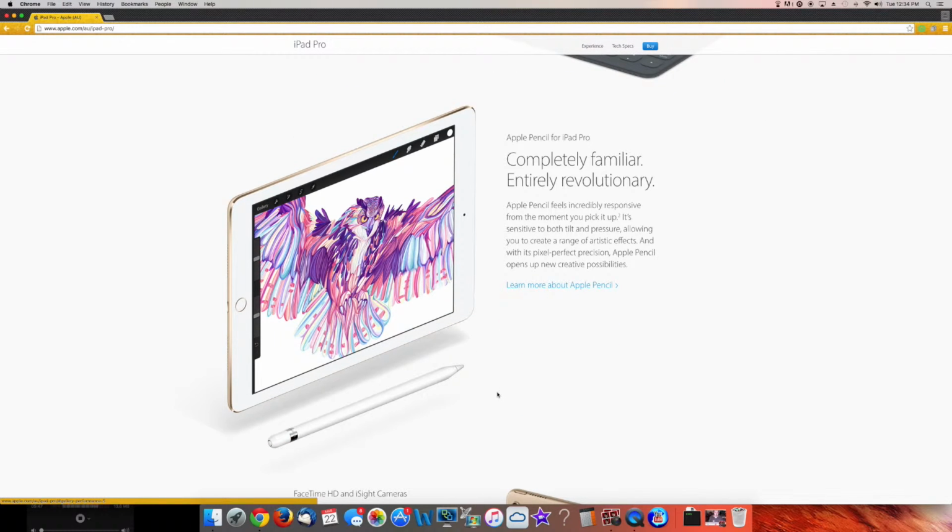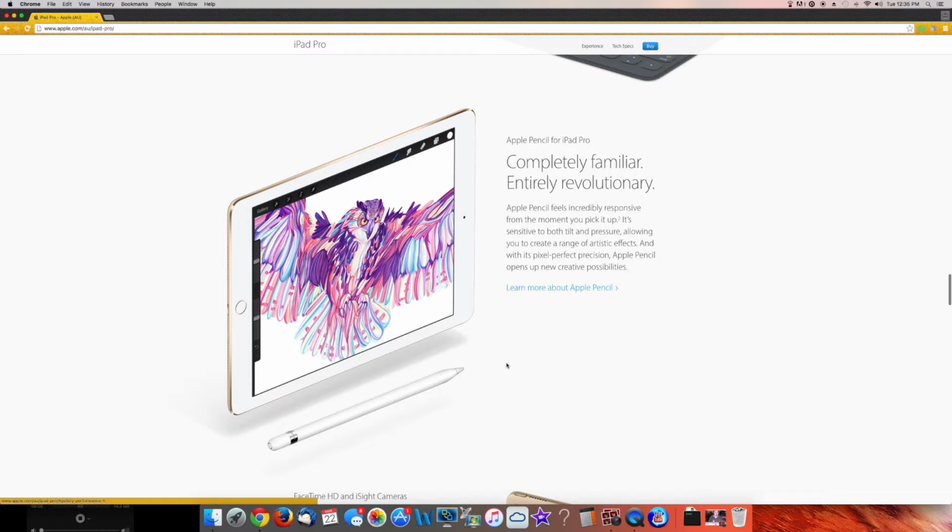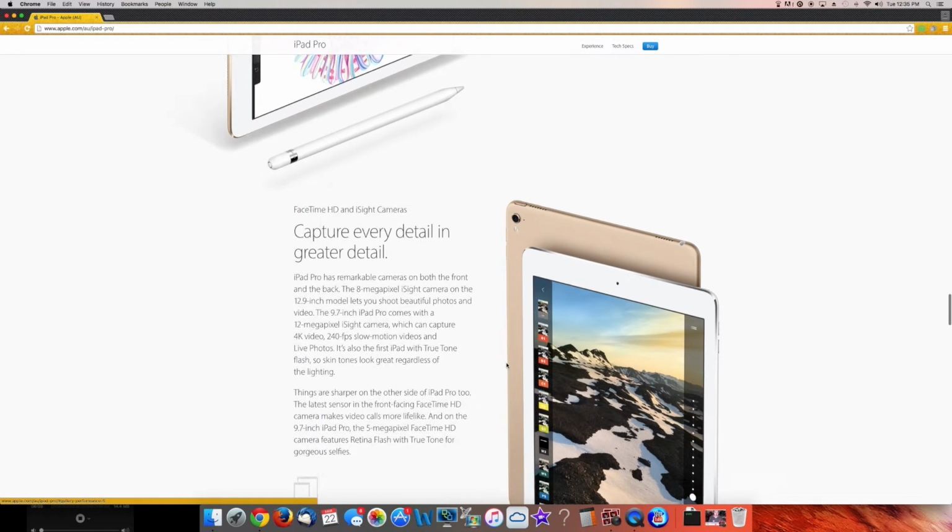Apple Pencil for the iPad Pro. Completely familiar, entirely revolutionary. Apple Pencil feels incredibly responsive from the moment you pick it up. It's sensitive to both tilt and pressure, allowing you to create a range of artistic effects, and with its pixel-perfect precision, the Apple Pencil opens up even more possibilities.